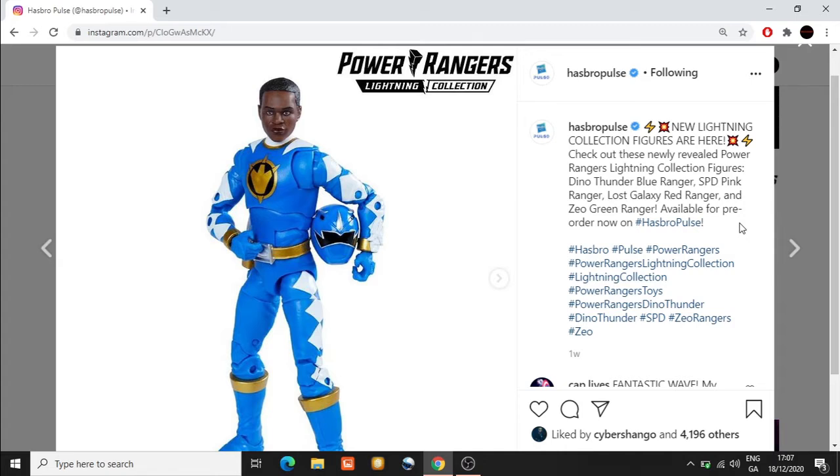So Hasbro Pulse has finally confirmed the new Lightning Collection figures. Now I've talked about these in previous videos when the rumours started to come along, and I'm delighted to see that we have confirmation of what's going to come next. I've also heard a rumour that In Space Black is coming very soon. I don't know whether that's going to be an exclusive to a certain company or whether that's going to be in a wave of its own. We'll just have to wait and see.